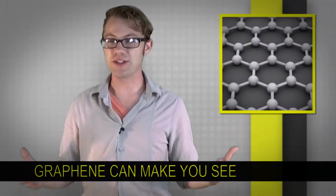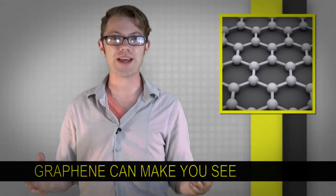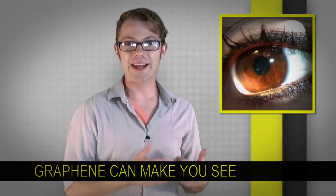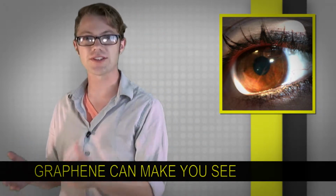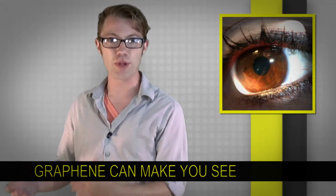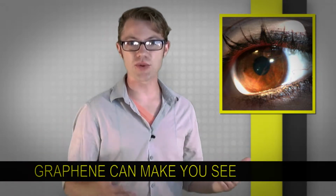Graphene, the wonder material, is back in the news with potential to be made into an artificial retina. The artificial retina pulls in light and converts it into electrical impulses, sending it down the optic nerve and onto the brain. This could be the future for the blind, enabling them to see so long as their eyes aren't too damaged.